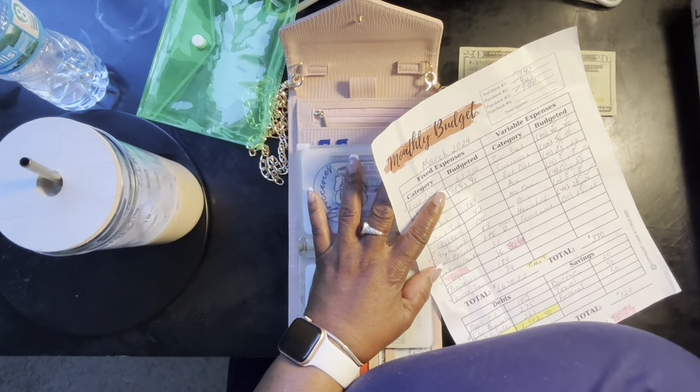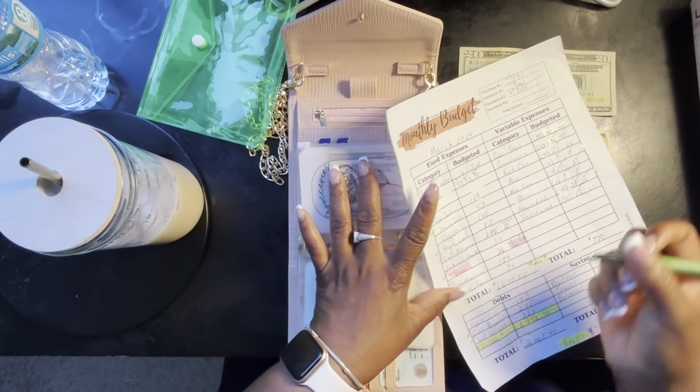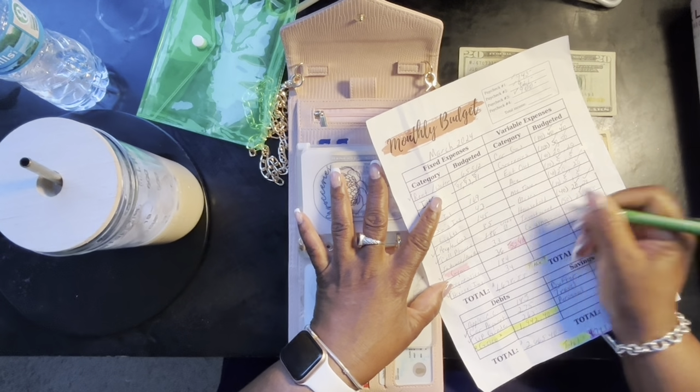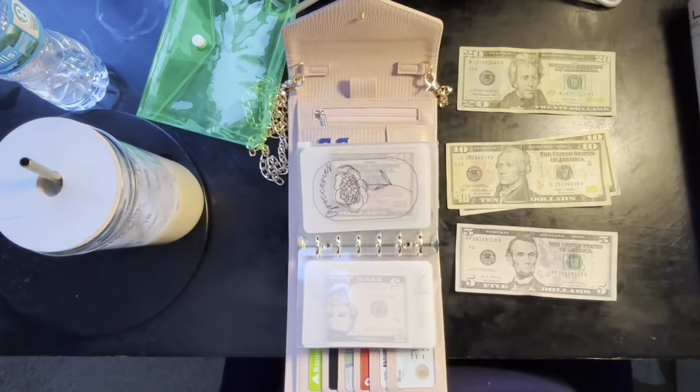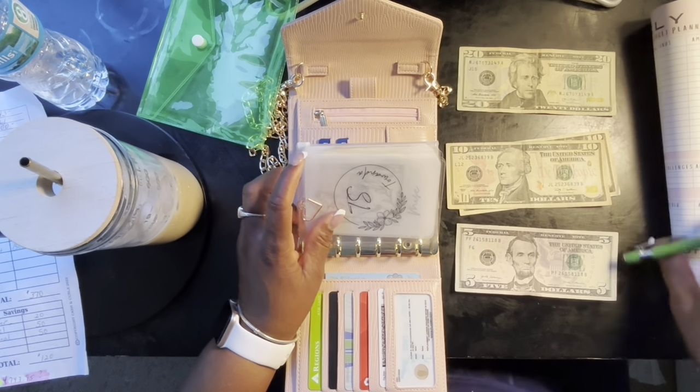So I have to add that in. I am just going to add this in here, and we're finna work this out. Let me mark it off. You know, hiccups come, hiccups come.